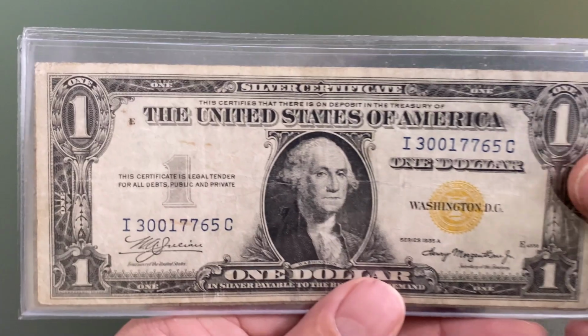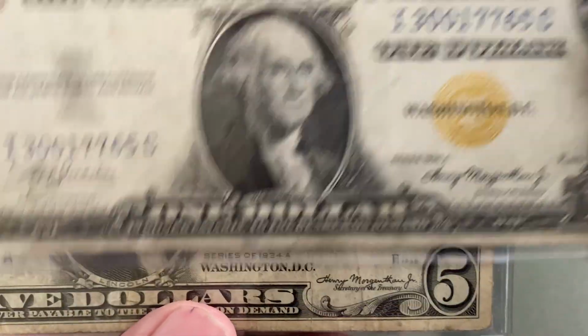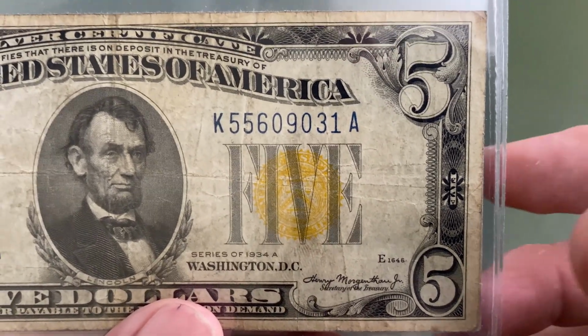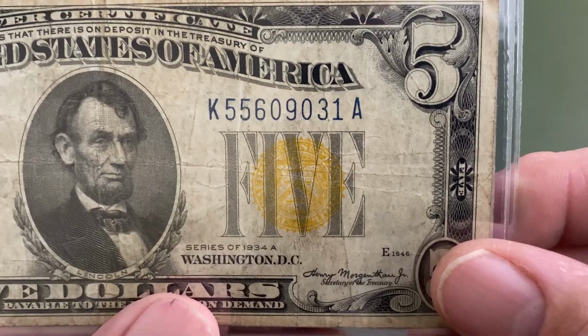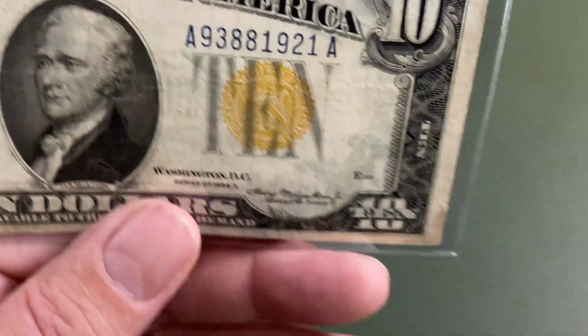In North Africa and Europe, special $1, $5, and $10 silver certificates were issued with a yellow, not gold, but a yellow seal, but only to those in the military. Civilians never had them in circulation. More on these notes in another upcoming video.